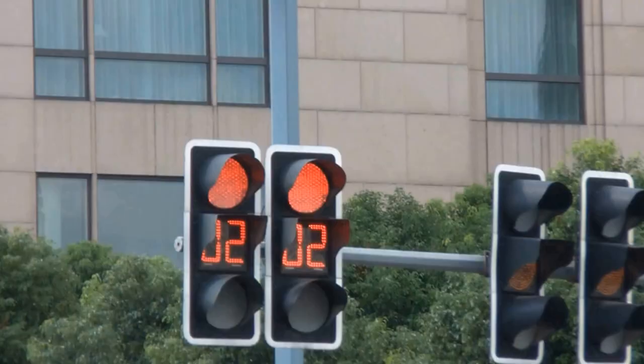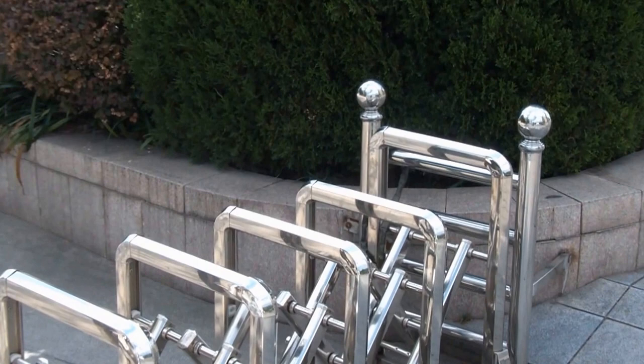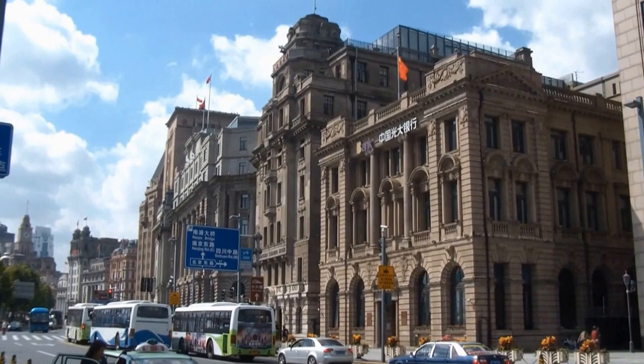So you see the lights have countdown timers. They have these all over. So they barricade the street. They open them up when a car comes through. I guess this is a nice shadowy place to show the architecture of the Bund.